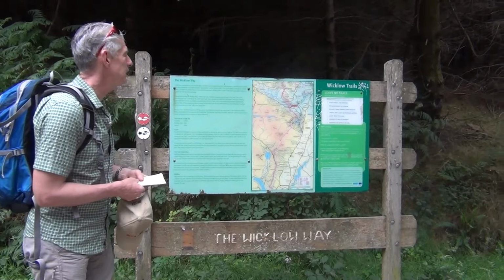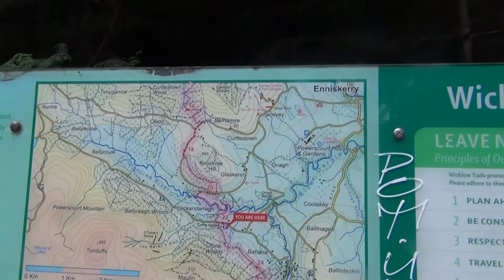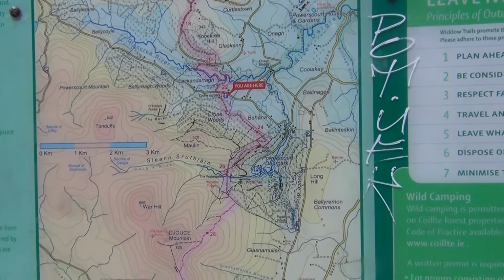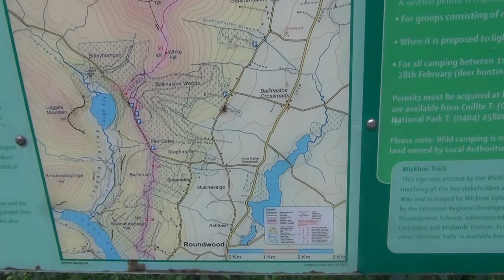We're starting the Wicklow Trails. Let's see, we're going to walk about 20 kilometres today, and we're going to end up at Roundwood.